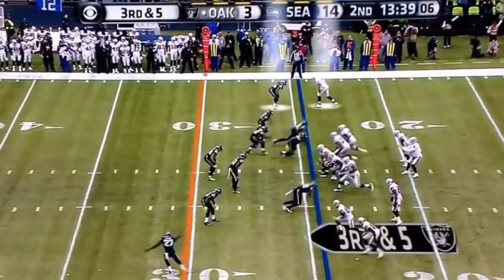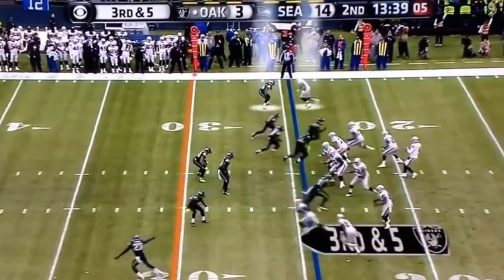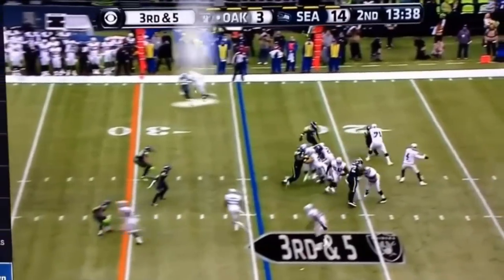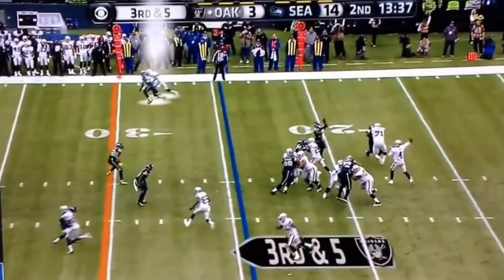So you see him at the top of the screen right here, right? Same route that Van Jefferson was running, even a little bit of rhythm variance coming off the line. So same exact thing. Imagine Richard Sherman here. Now look at this. Right in the hip pocket. Just like I said, you want to be right in the hip pocket. You don't want to be too far over.